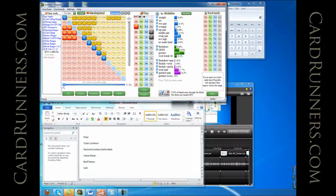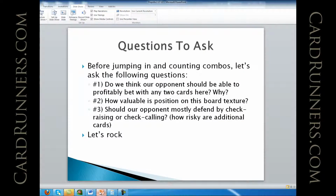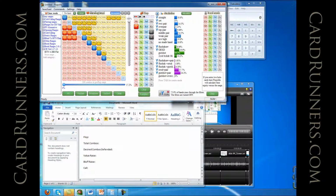Let's look at the next question. How valuable is position on this board texture? All right. How valuable is position here? I think it's reasonably valuable, but not insanely valuable. There's a good amount of draw, which tends to favor position. Whenever there's draw, it tends to favor position because the next card can change the strength of each player's range significantly.